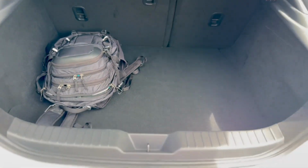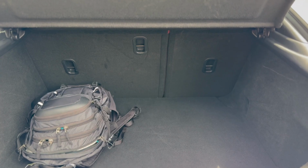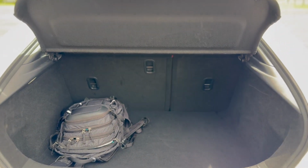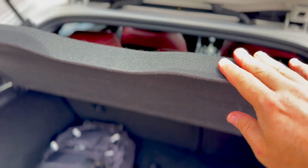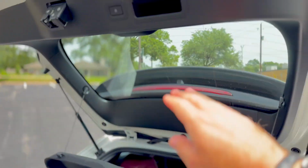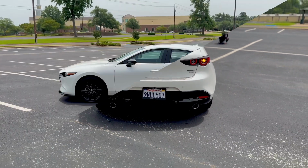You can see we do have a 60/40 split bench rear seat, though to fold that down you have to go around to the side of the vehicle. I'll show you that here momentarily. And we do have top tethers across the entire back of the vehicle. Hard parcel shelf back here, again, not my favorite, just kind of lends itself to being considered, in my opinion, a little on the cheap side. And then yes, you do have to pull that hatch down yourself. No power operation back here.